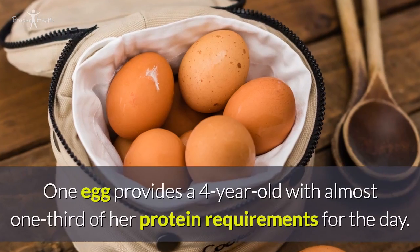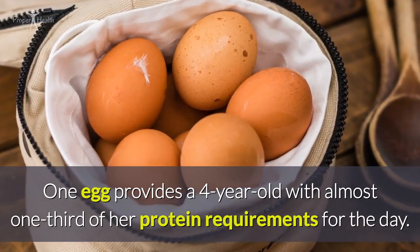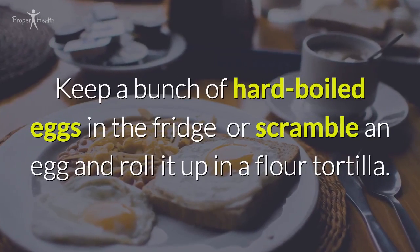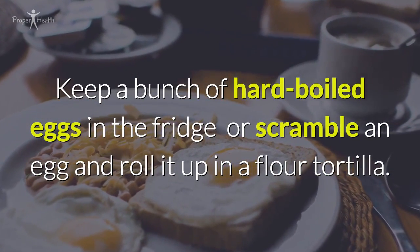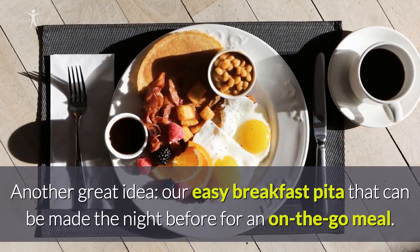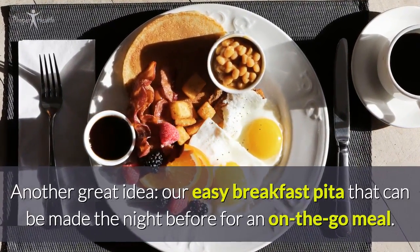10. Eggs. One egg provides a 4-year-old with almost 1/3 of her protein requirements for the day. Keep a bunch of hard-boiled eggs in the fridge or scramble an egg and roll it up in a flour tortilla. Another great idea, our easy breakfast pita can be made the night before for an on-the-go meal.